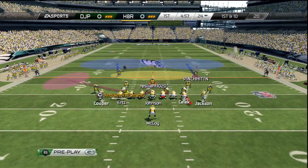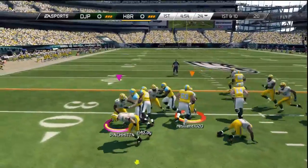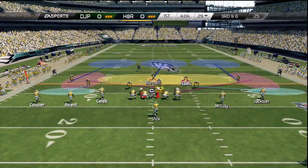Michael Vick will be under center. 1st and 10. McCoy's got it on the handoff. And that's a big-time tackle that keeps them 3 yards short. It is, and that one lost yards.